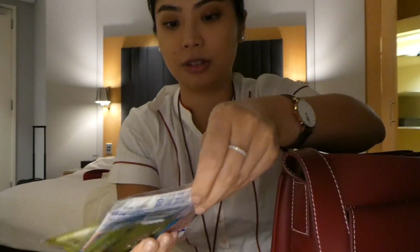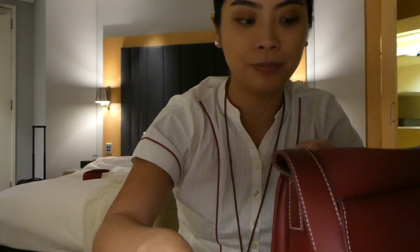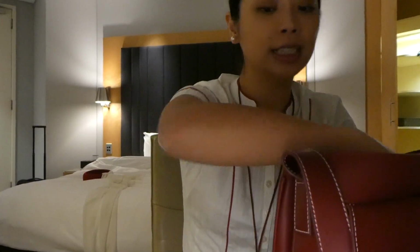I have plenty of tea bags and also this hot patch in case I get really cold, or for winter destination layovers. And that's pretty much it in my bag.